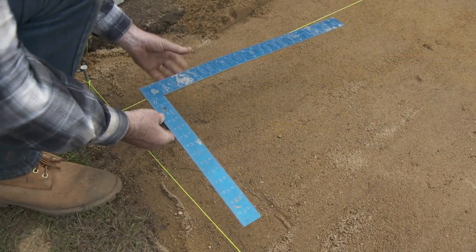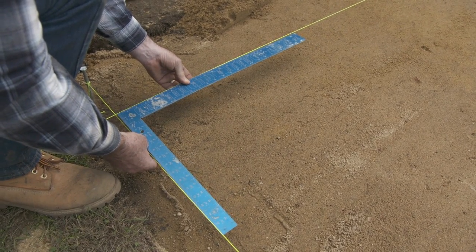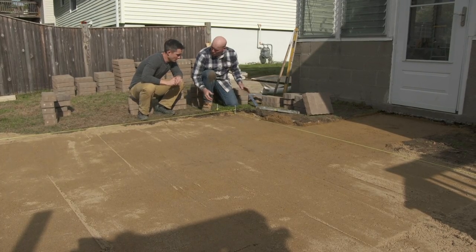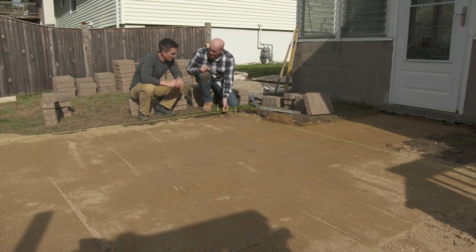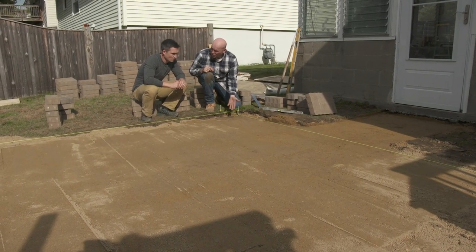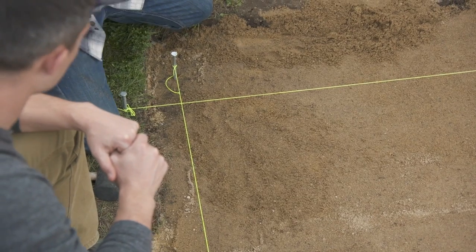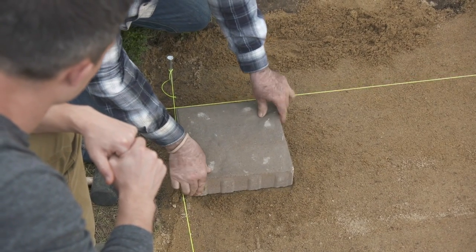All right, so now we're gonna check and make sure these lines are square, which they are. And now our first paver will go in here, and then we'll be able to run that way and run that way. And because these lines are set at our height, we're gonna know we have the right height. All right, so let's get going with the pavers. Okay. All right, I'm gonna start with a square paver and just line it up to my lines.